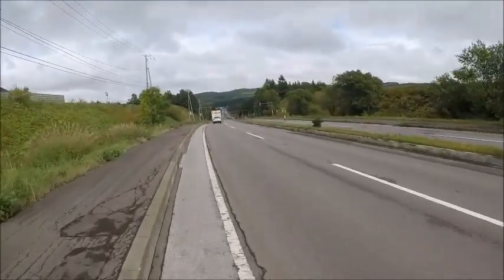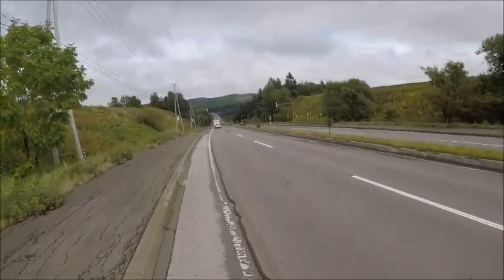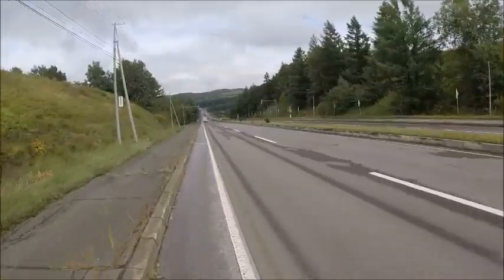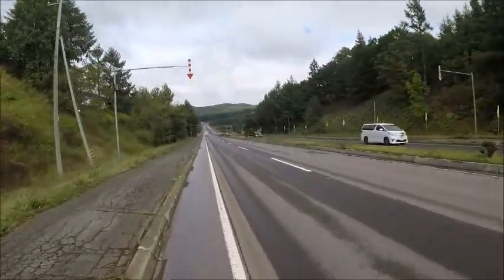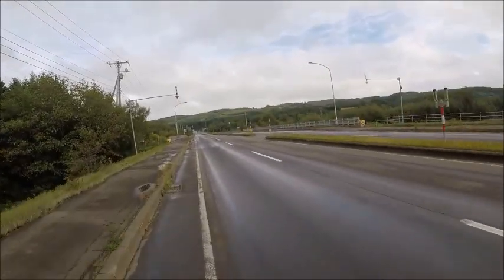Ooh, look at that road. Careful, careful, careful. Woo! I can see blue skies.